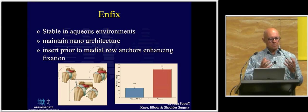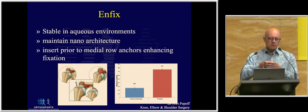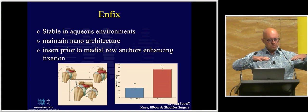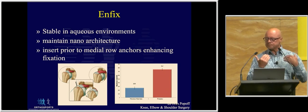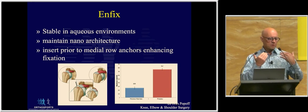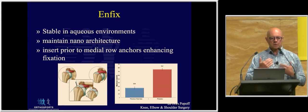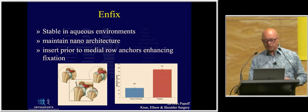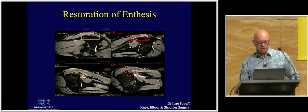The form it comes in at present is a plug with a large flange on it. You insert that into your punch holes for your medial row anchors, bury it onto the bone surface and put your anchor on top. So when you put in your lateral row and your rotator cuff, it's held against this demineralised bone fibre at the tendon-bone interface. It has an additional advantage: it increases the pull-out strength of the anchor quite dramatically.